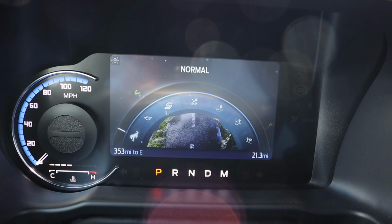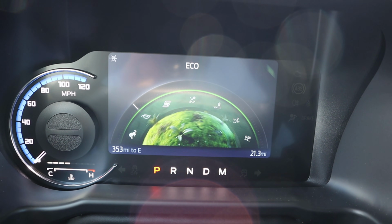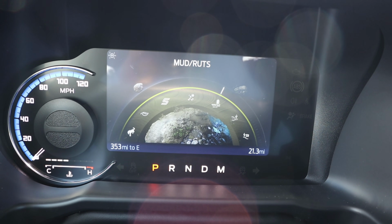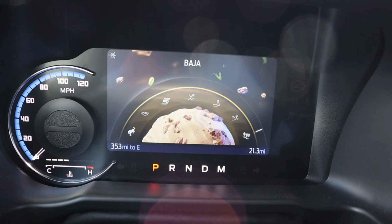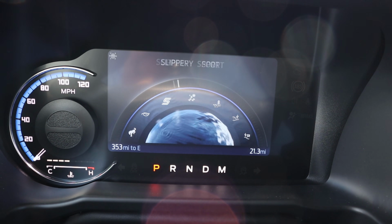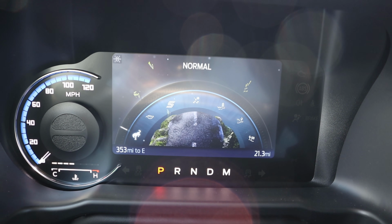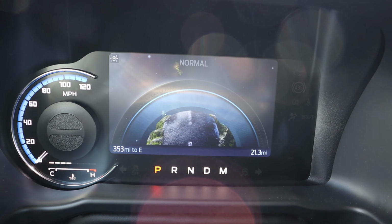Now we do have a bunch of different drive modes here at the Wildtrak. So we've got our normal, eco, sport, slippery, mud ruts, sand, and then Baja. We don't have a rock crawl mode because the rock crawl package is supposed to be like the high speed package, but you can still rock crawl with this. But anyways, there you go.